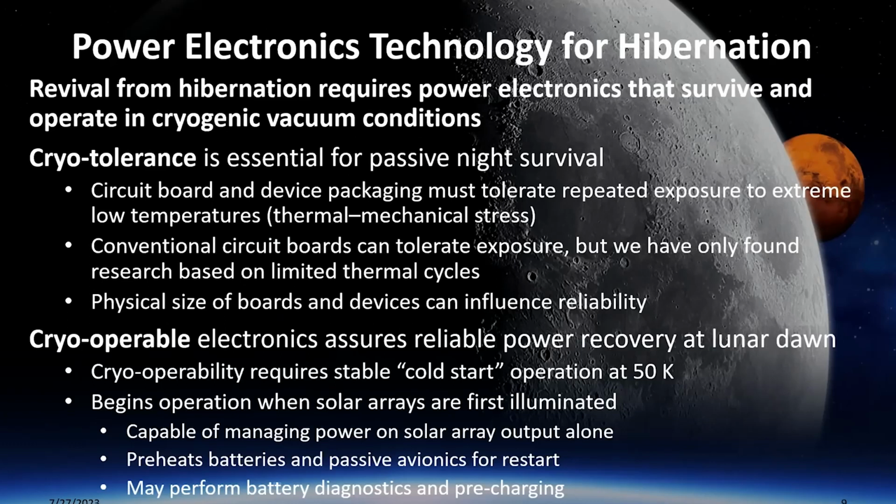And they must be capable of operating solely on solar array output as well, without any supplemental battery power to back up the main bus. It needs to be able to manage and regulate the solar generated power. And crucially, it must be able to control the heaters to thaw out the cryo tolerant, but not cryo operable systems. And this will require accurate measurements for effective closed loop feedback control while at those temperatures.